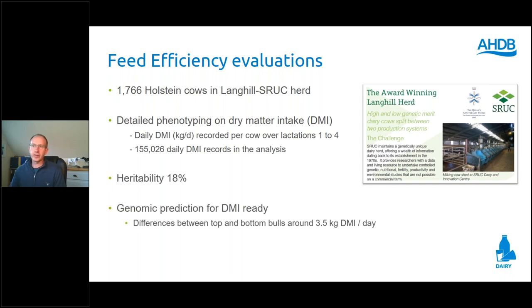The heritability of feed efficiency is moderate, so it's 18%, which is not too dissimilar to quite a few traits that we've got, and much more heritable than some of the health traits that we're familiar with.